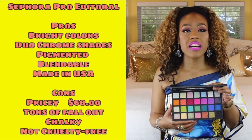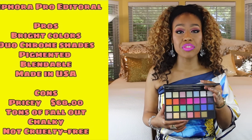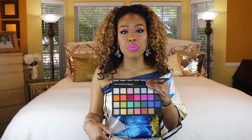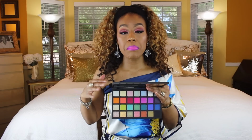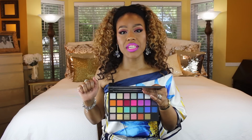So if you're on the hunt for a very versatile, colorful palette that is strictly all bright colors, this is one to consider. Also, there are mattes as well as shimmers in here, as well as some topper shades, which means they're not going to be pigmented. They're just there to put over another eyeshadow.